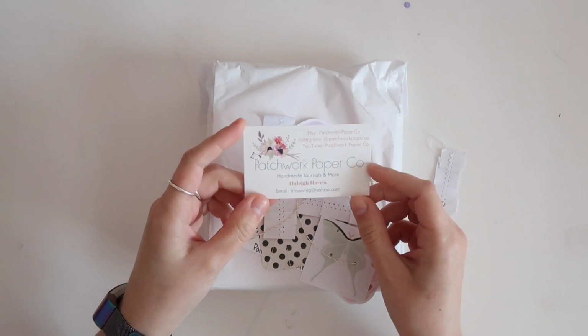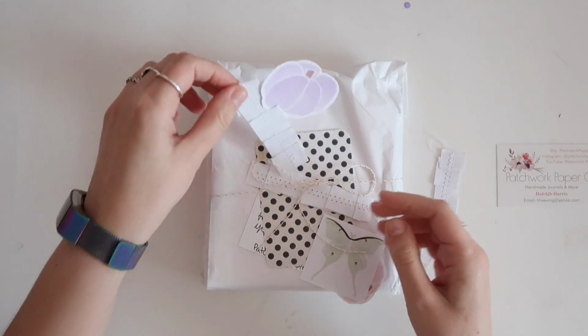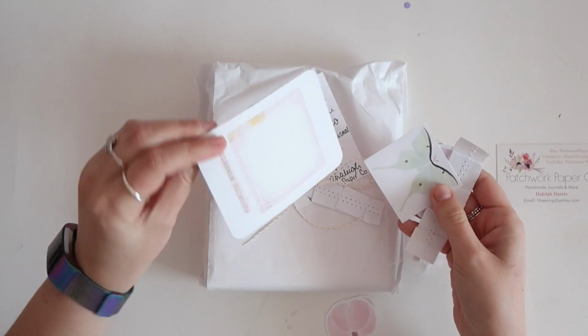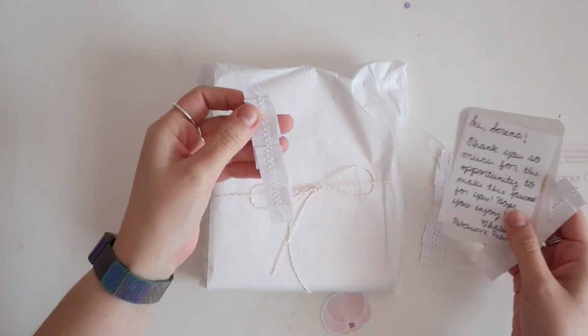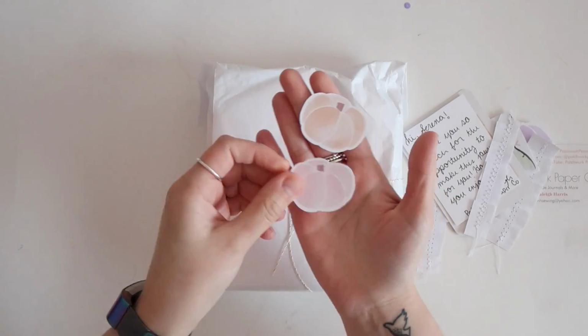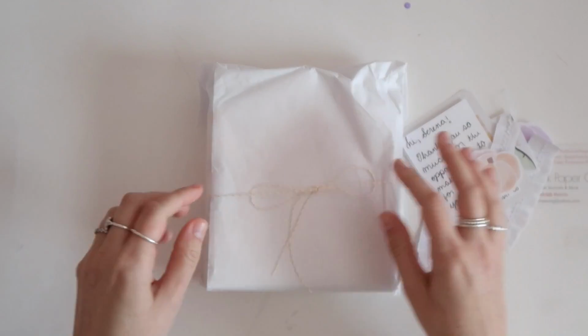So her name is Haley, and it's Patchwork Paper Co. That's her company. This is a really cute business card. Look at all the little freebies she included. That's so cute. A journaling card and a note, and then this is really fun. Okay, and then there's some little pumpkins that she actually created and designed herself. So she sells little ephemera packs like this in her shop.